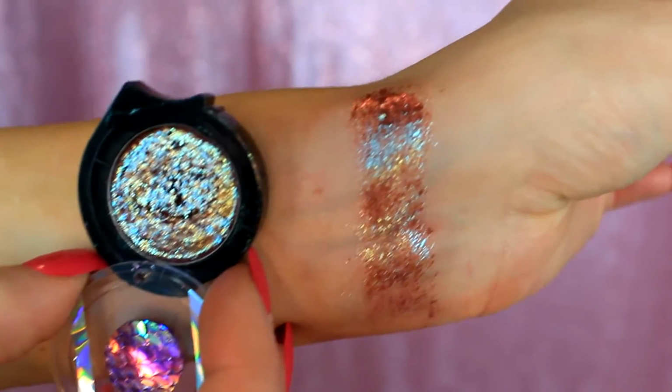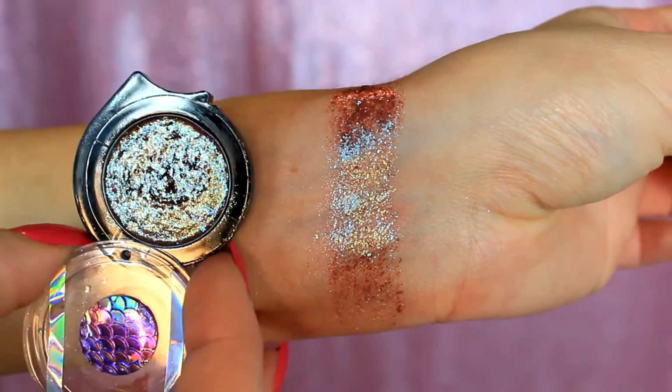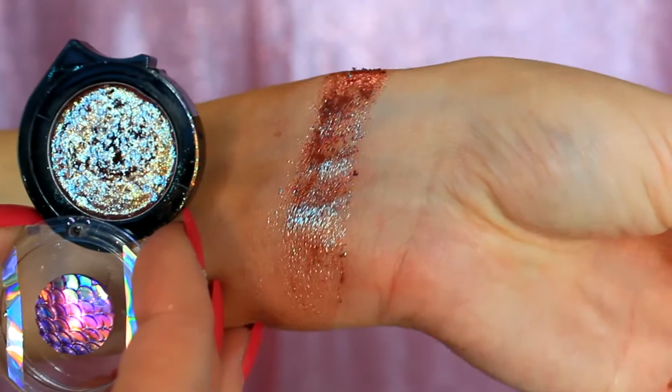All of her eyeshadow formulas, whether it be satin, prism, regular metallic, whatever it may be, they are all so high quality and so shiny and stunning on the eyes. I cannot get enough of them.